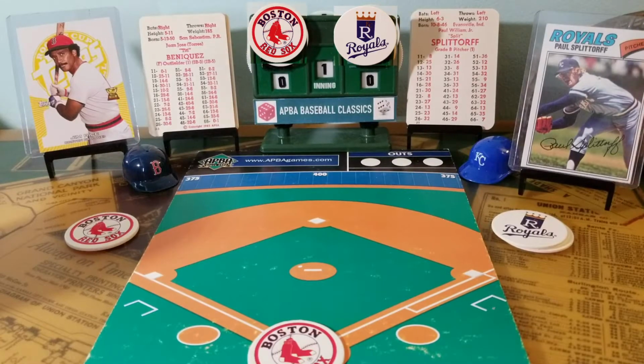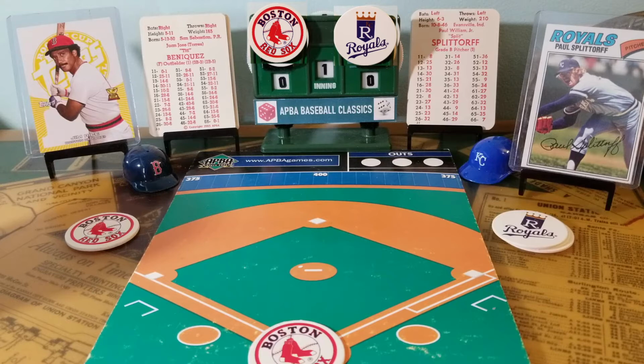Hello everybody, this is Apba Brian with Apba Baseball Classics, bringing to you the 1970s tournament, and this is game 9, the series between the 1975 Boston Red Sox and the 1977 Kansas City Royals. Paul Splittorff is starting with the Royals. He is a left-hander, 6'3", B pitcher, and no modifiers. And pitching for Boston is Rick Wise, who has a B rating, Y and Z modifier.